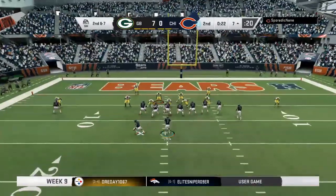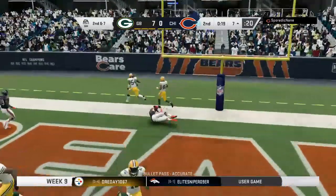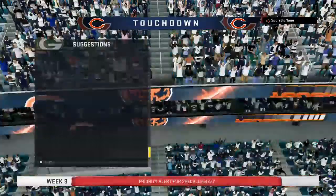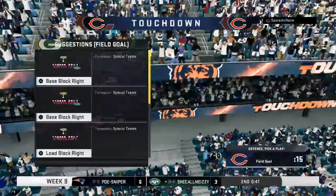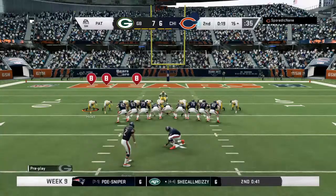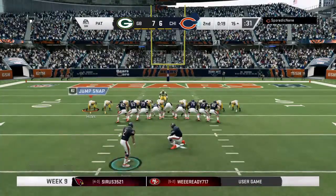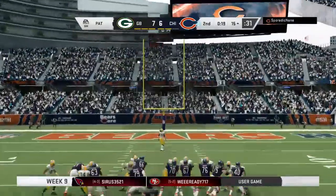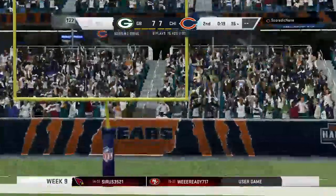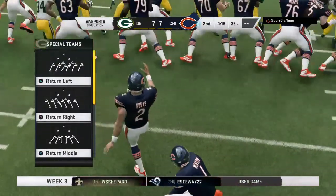Looking to throw again on 2nd down. Locke got his man, and it's caught for a Chicago touchdown. A 7-yard touchdown grab, as they are now on the board here in the first half. Rosas is good with the extra point, and that is going to tie our game as we approach halftime.